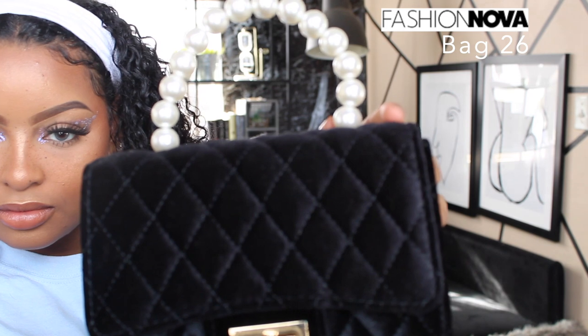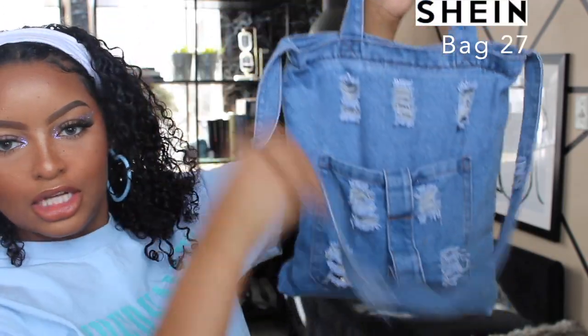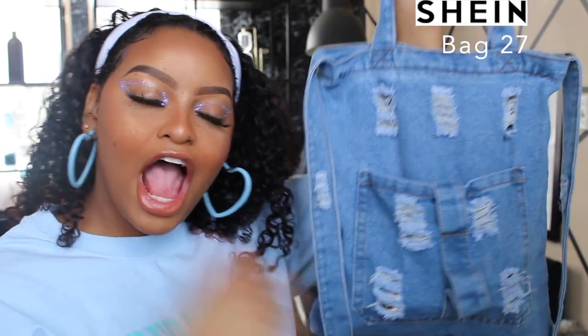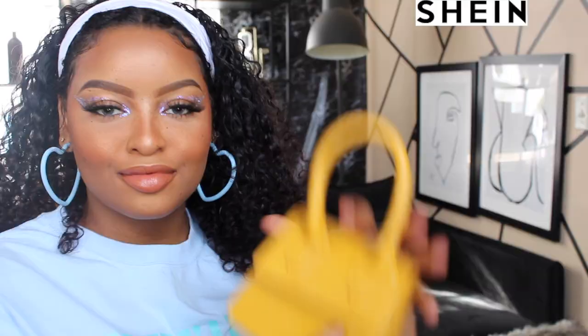Moving on to the next bag. This bag is from Shein, and it's a denim bag, honey. I got this for like $13, honey. This bag is fat, and that's period, because I be rolling around here getting compliments all over the place, and it's period, pull. Fire.